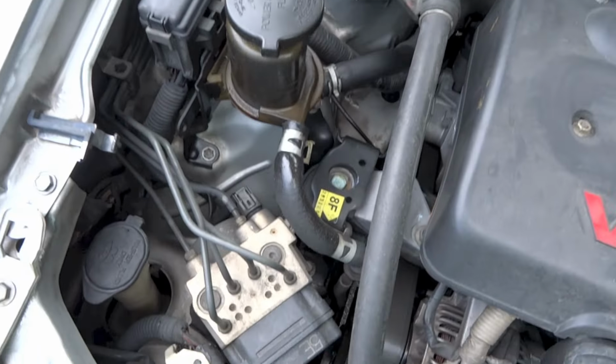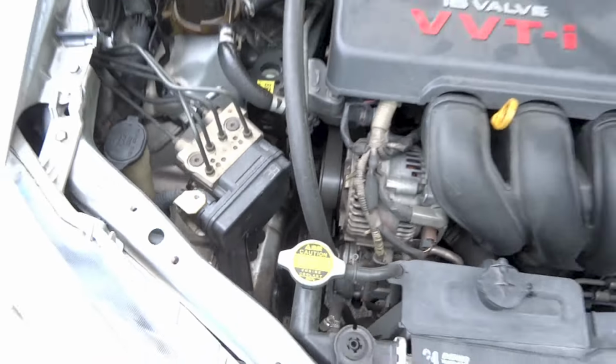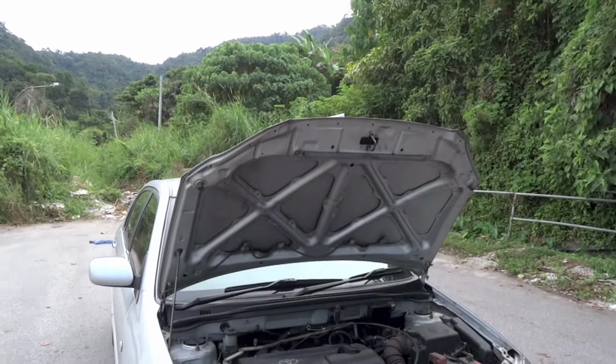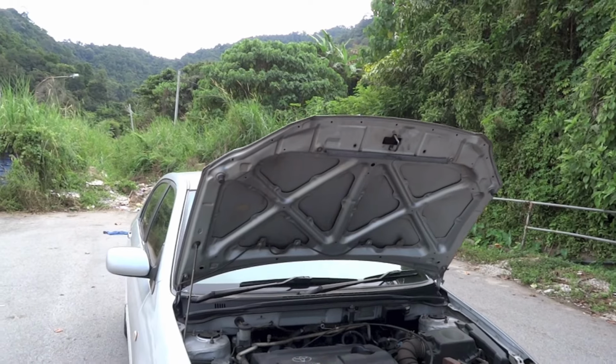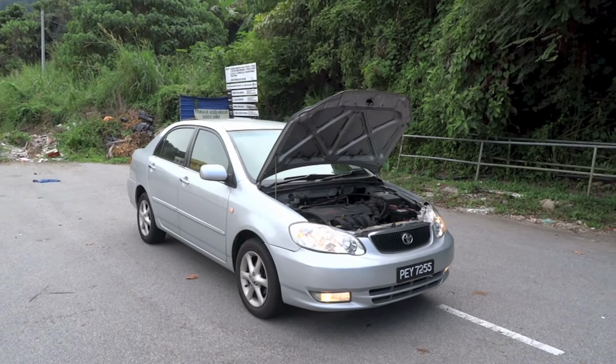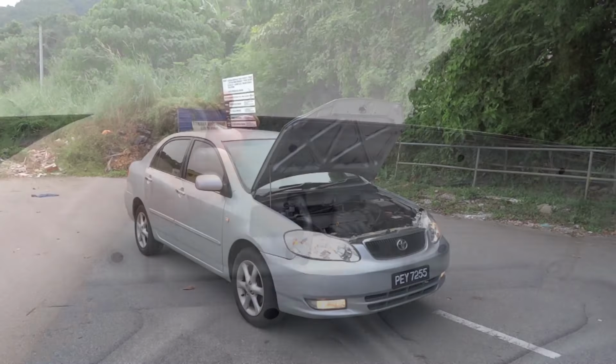0 to 100 km per hour is achieved in about 10.2 seconds, and the top speed is 190 km per hour. With a 55-litre fuel tank, combined fuel consumption for the Corolla Altis 1.8 automatic is estimated at around 13 km per litre. The Altis is a front-wheel drive vehicle.